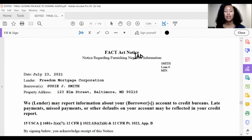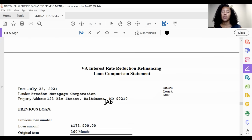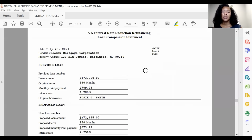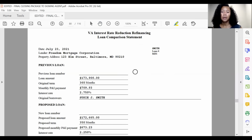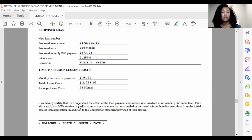All right. This states if you miss payments, it will affect your credit report negatively. Sign and date. And again, who's responsible for paying this loan back? Susie is. So she's the only one that's required on this one. All right. This is a comparison of your old loan to your new loan. Sign and date.